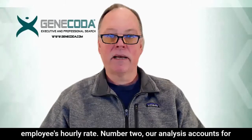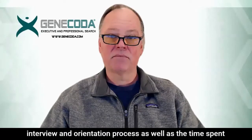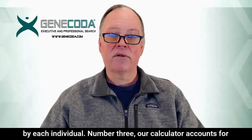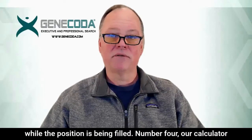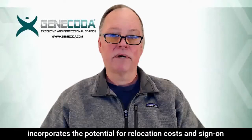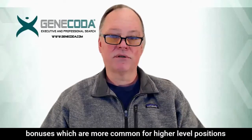Number two, our analysis accounts for costing line items of individuals that are involved in the interview and orientation process, as well as the time spent by each individual. Number three, our calculator accounts for the use of temporary or contractor-based interim services while the position is being filled. Number four, our calculator incorporates the potential for relocation costs and sign-on bonuses, which are more common for higher-level positions.